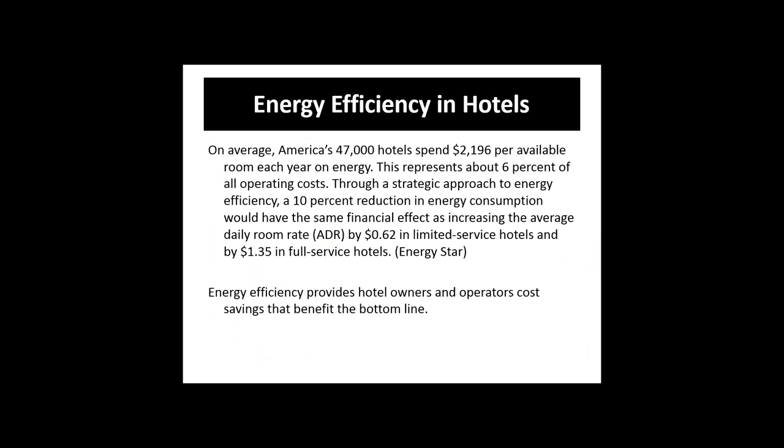It's not about making really rash decisions, and most of these projects have been in the works for years, and it's a long-term gradual process of being strategic about a change here and then the next change and what's the next logical one. So there are ongoing improvements that happen, but what they're seeing is that having that 10% reduction in energy would have about the same effect as increasing the average daily room rate by 62 cents to $1.35. So I don't know if that translates to you as something that's pretty relevant, but if you don't have to push for higher rates and you could save it through energy, it probably helps your hotel to stay more competitive.